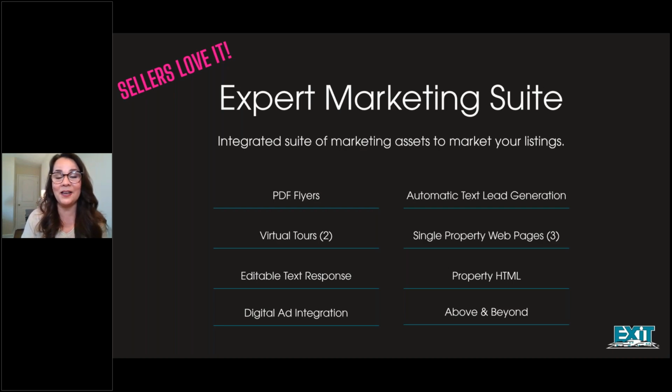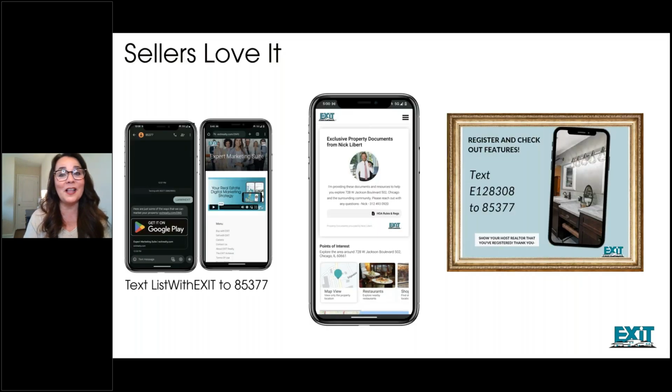We've got a great agent who has all these great ways to market our property. You're not just giving it to them in one sitting, but you're giving them small spoon feeds of all the great awesomeness that you can provide. So the single property web pages, there's 3. The editable text response, I love that. The property HTML code, utilizing the Exit Ad Center, amazing. And then I gave you a few tips on how you can go over the top with your marketing. I'm telling you, sellers love it.